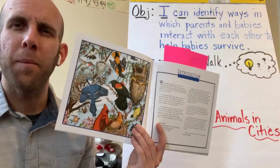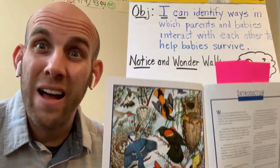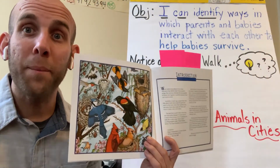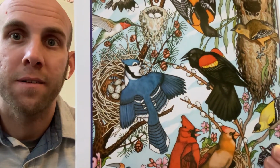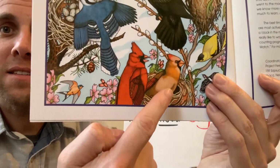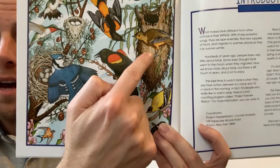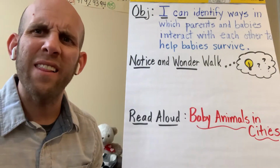Yeah, all the birds in the pictures have some type of nest or a shelter for the babies to stay warm and to survive and to be protected. Yeah. What's that you say? Yeah, this mama cardinal and this other mama bird are laying on the eggs. Why are they laying on the eggs?